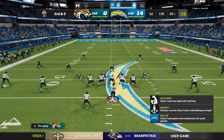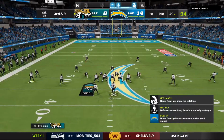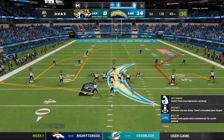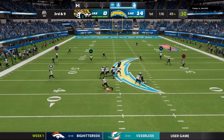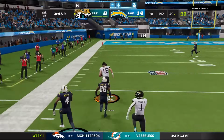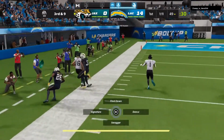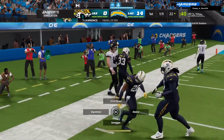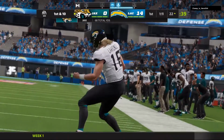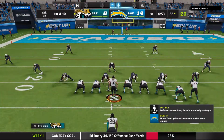Now play number 7 of this drive, and it's a tough 3rd and 9. From the shotgun, Lawrence being chased out left. He's got the first down and more inside the 40. He's going to go out of bounds, but he takes this one down just shy of the 20. Big yardage there on the scramble. It gets him a first down.